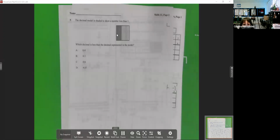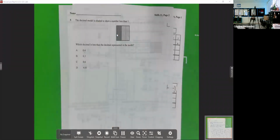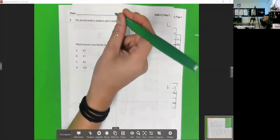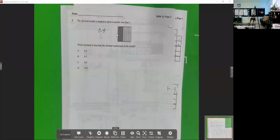Good. Thank goodness. This one you're going to have to answer by yourself. The decimal model is shaded to show a number less than 1. Which decimal is less than the fraction represented? Oh, hold on. Never mind. I lied. How much is shown here? Who can tell me? You can unmute yourself. Anybody? How do we say it, Elizabeth? Four. What? With ten. 4/10. So 0.4, right?